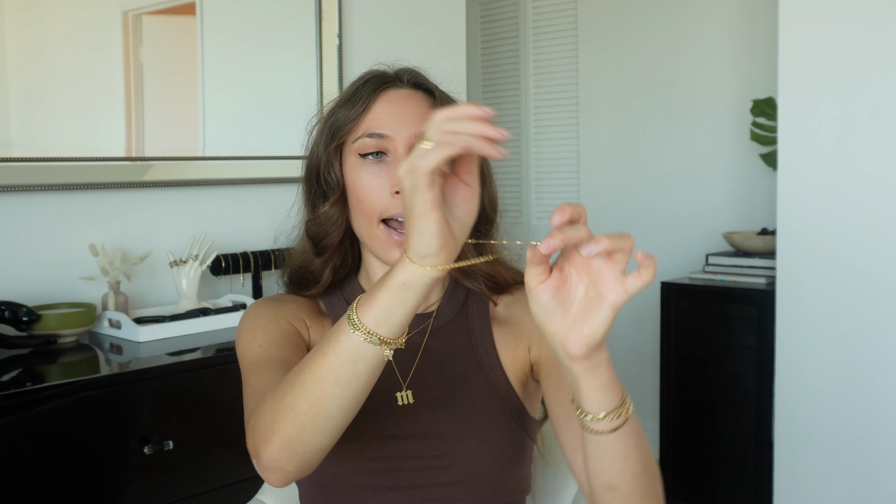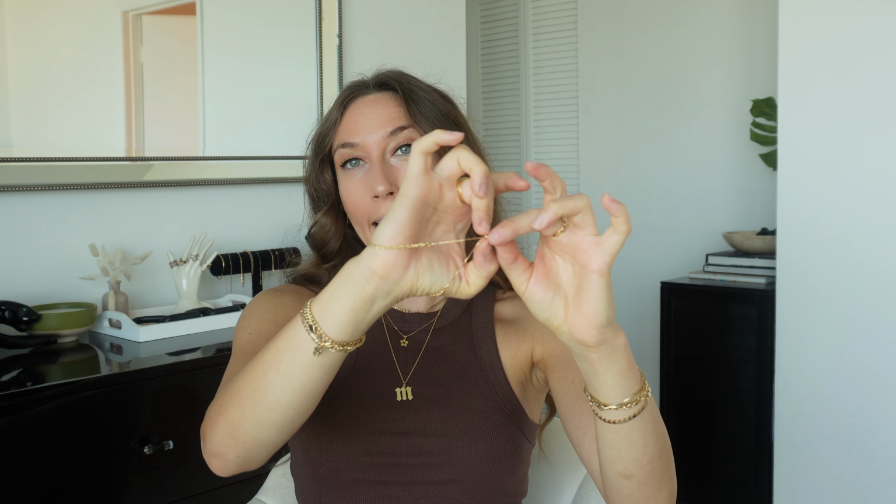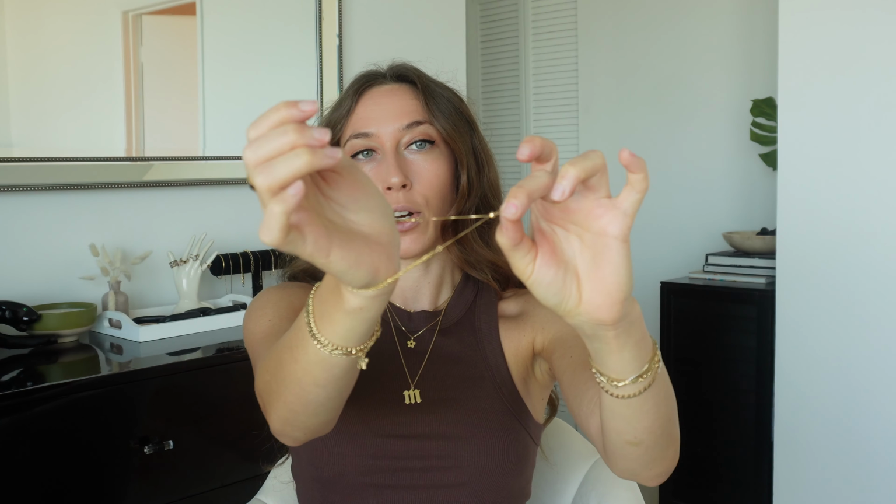It is a rope chain bracelet, and it has a really cool box chain kind of dangle part, and these little balls.